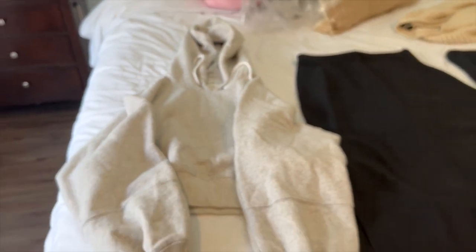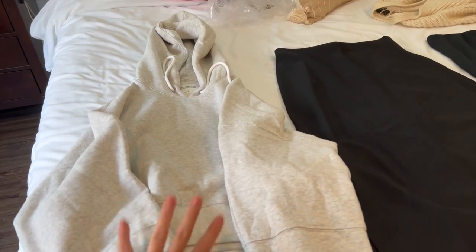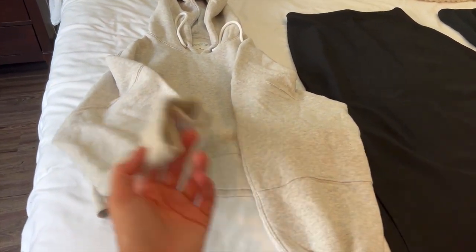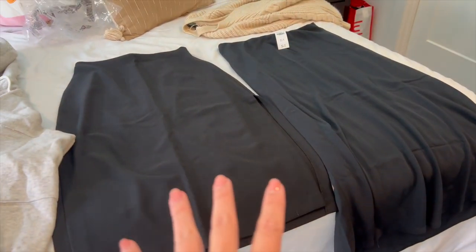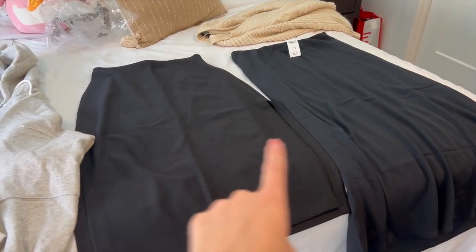I'm so happy. I don't actually own a hoodie right now, so this is super helpful, and I thought it would be awesome, especially when it starts to get chilly again, and I'll probably just be wearing this every day. And then I picked up 2 maxi skirts. So this one I think is a midi, this one is a maxi. This one fits me perfectly, this one does not.